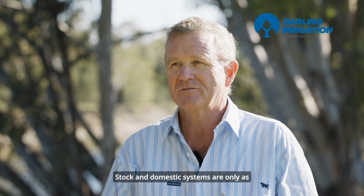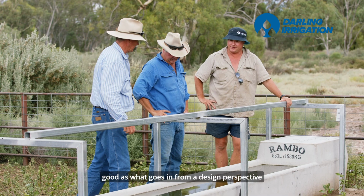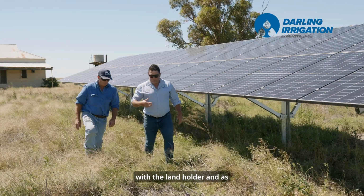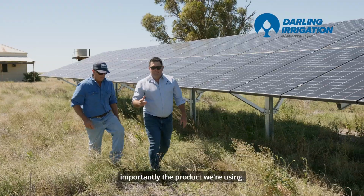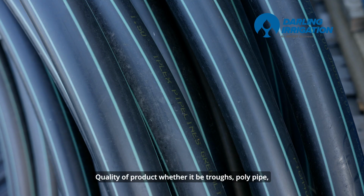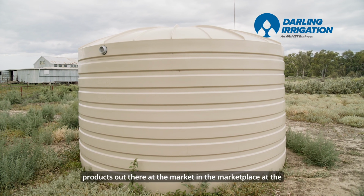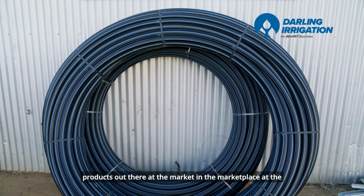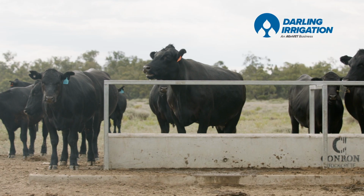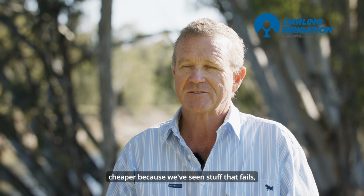Stock and domestic systems are only as good as what goes in from a design perspective with the landholder, and as importantly, the product we're using. Quality of product, whether it be troughs, polypipe, fittings, tanks. There are particular products out there in the marketplace at the moment which we go to and they are a go-to. We don't go looking for other stuff that's cheaper because we've seen stuff that fails.